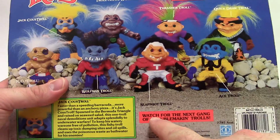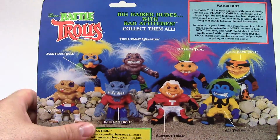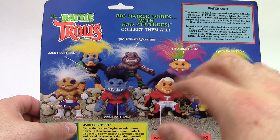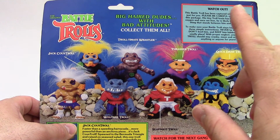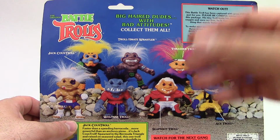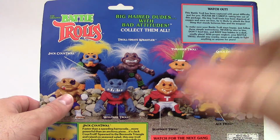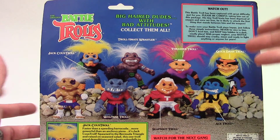Yeah, so you see that there, classic Hasbro logo. It says here on the bottom, watch out for the next gang of troublemaking trolls. Alas, there was no Series 4. They had planned one, so if you go on Google and type in unproduced Series 4 Battle Trolls, you'll see 6 prototypes that were shown in the Hasbro Toy Fair catalog for either 1993 or 1994. They had a troll version of the Joker, a troll version of the alien xenomorphs from the Aliens movies, a Swamp Thing looking troll, and an Executioner troll. It looked kind of neat.